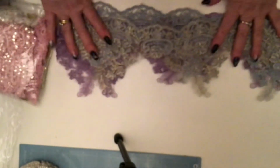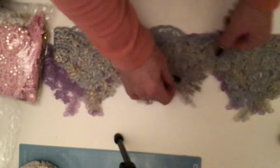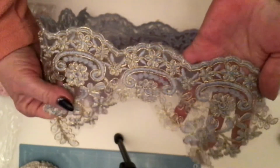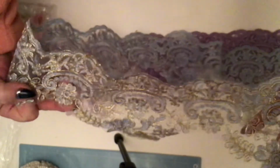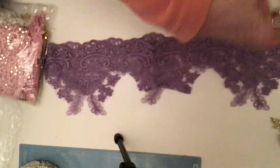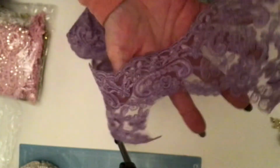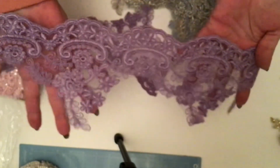Now, I like these because they were gold corded. I thought they were really subtle and lovely. So I got the blue. And then I got this purple. Now this doesn't have the gold on it, but I thought it was lovely anyway. Just a really pretty colour.